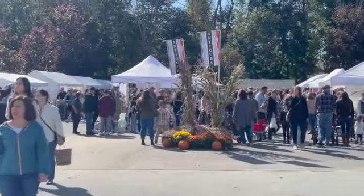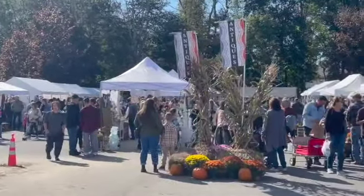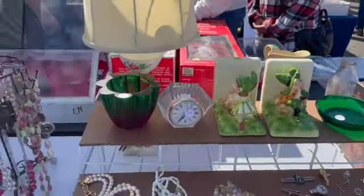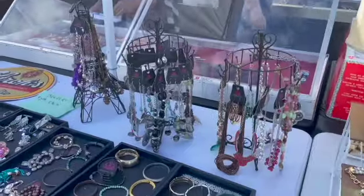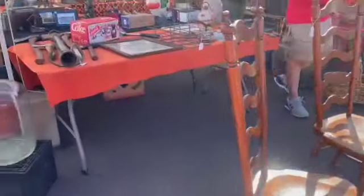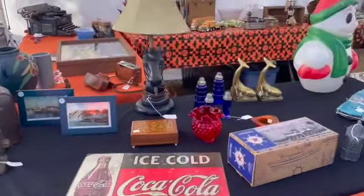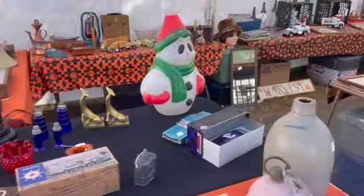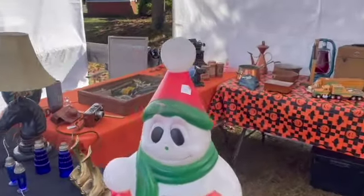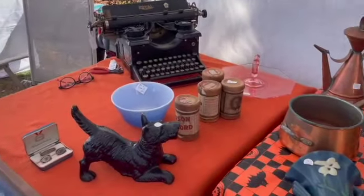Now that I've had my sugar fix, it's off to the antique market. Historically, I haven't had much luck here because they tend to be full retail value, but let's just check anyway. Oh, look at this Santa blow mold. Oh, and I see a snowman back there, a little cranberry Fenton on the table. This cast iron dog is really interesting.